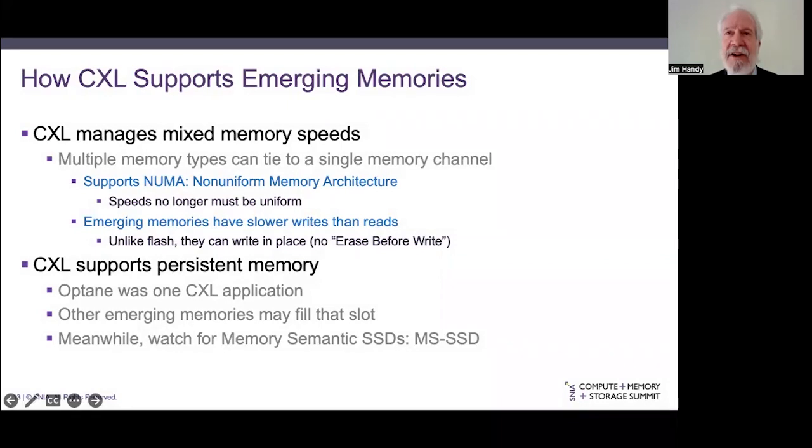A new SSD architecture known as memory semantic SSDs uses the CXL interface to provide persistent memory functions to computer systems before emerging memories become mainstream. These SSDs, which team very fast NAND with a large internal DRAM, allow applications to access the SSD's data through memory load store semantics, using the SNIA NVM programming model. Tom will now explain another new change that is already well underway.